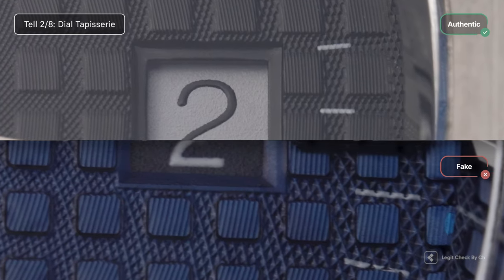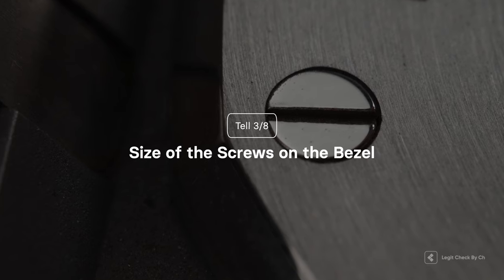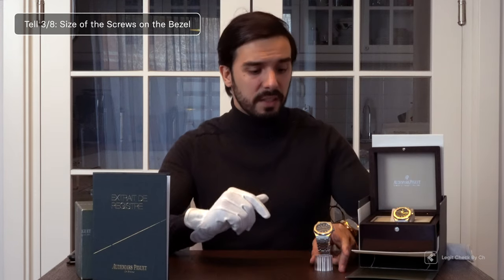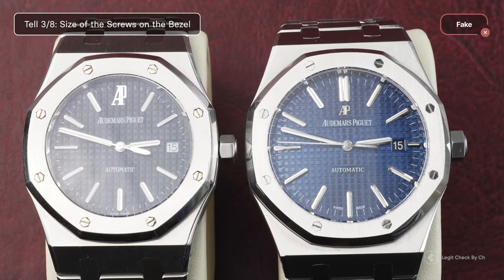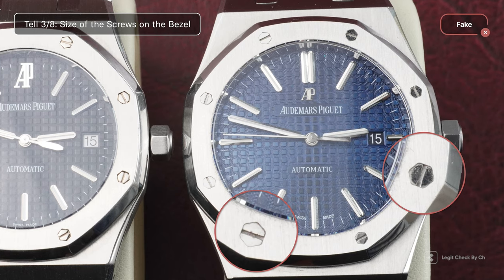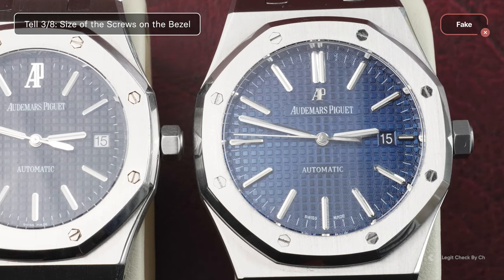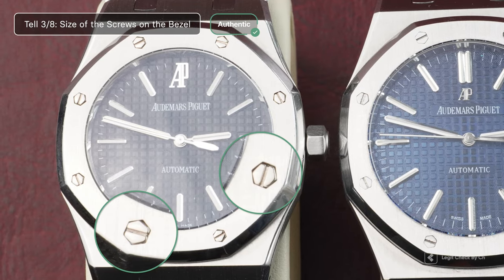Size of the screws on the bezel. The bezel of the Audemars Piguet Royal Oak has 8 screws with a specific design. When inspecting the replica watch next to the genuine item, you can see that the screws are kind of bigger, fully filling the hole in which they are fitted. At the same time, the genuine item presents screws with a slightly smaller size so as to present a super tiny empty space between the screws and the holes in which those are fitted.